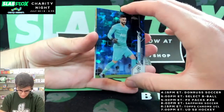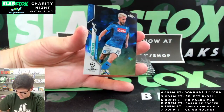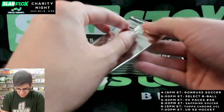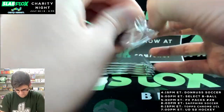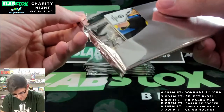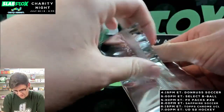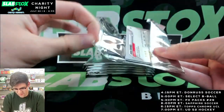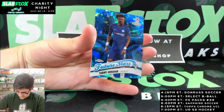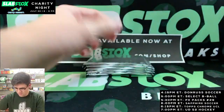Got a yellow here. Hugo Lloris and Kyle Walker for Man City. Numbered out of 99. 17 out of 99. Dries Mertens and Ismaili. Pack number three. Uh-oh. That is not him. That's Hakimi. Got Hakimi for Dortmund. Tammy Abraham, future stars. Marcel Sabitzer and Nuno Tavares.